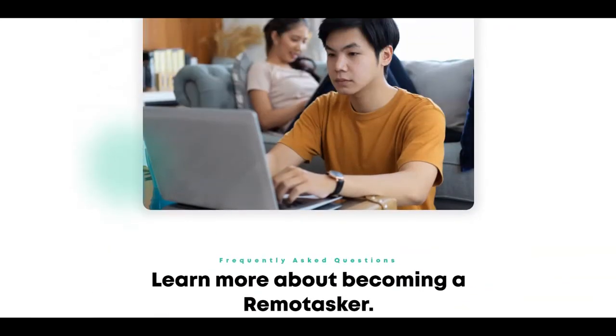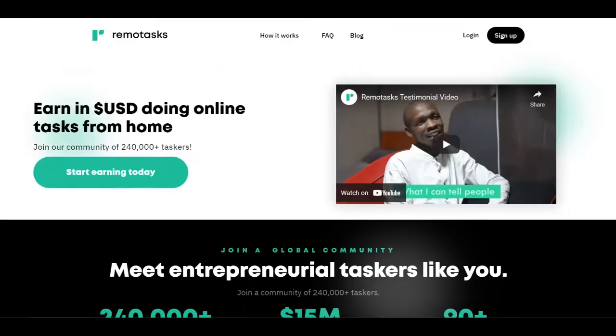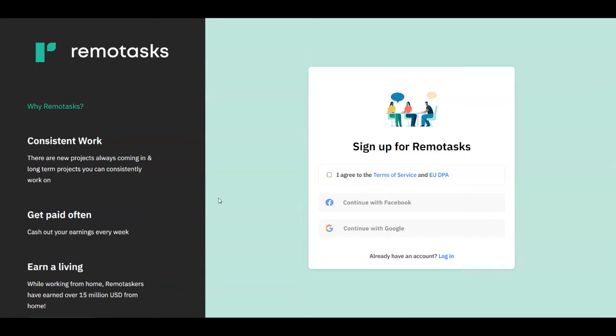In order to get started with Remotasks, you just need to click on the sign up button up here, and on the next page you're going to first agree to the terms of service, and then you can continue with your Facebook account or Google account because this is a lot faster and easier.